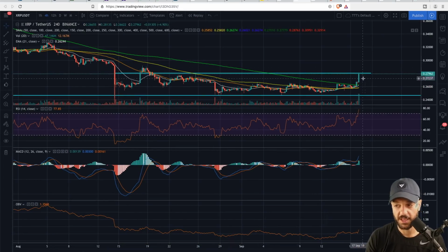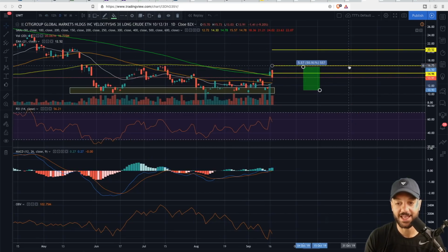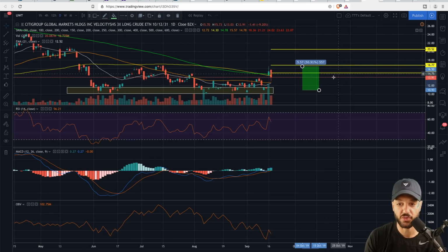And we are now back up at around 28 cents. And obviously we did buy the dip on XRP. I sent that out a while ago, actually. All right, let's take a quick glance at the traditional markets. UWT, as I said, made a killing for us. This is the ETF that follows crude oil.